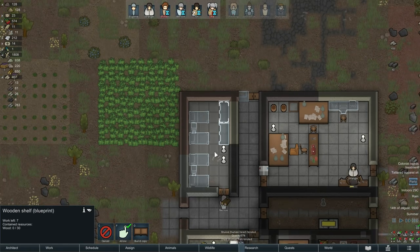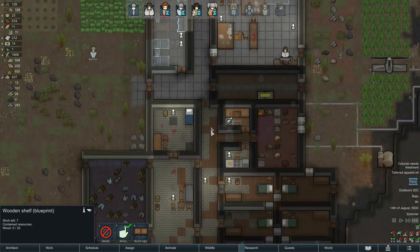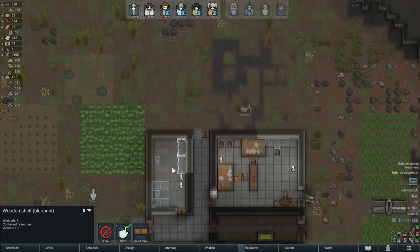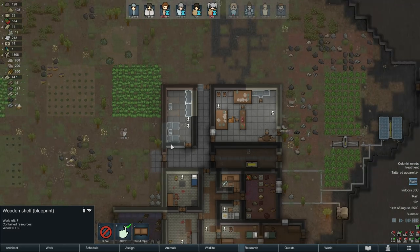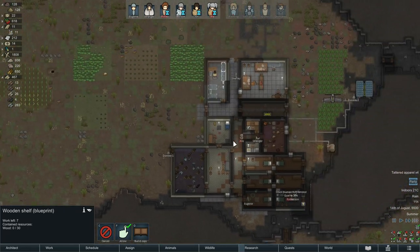And also having medicine in the hospital makes absolute sense. It means that you're treating people immediately, won't have to wander off to the storeroom to pick up medicine and then bring it back again. Which is no good in the event of somebody who's bleeding out very quickly and potentially could die if we don't get the help quickly enough.